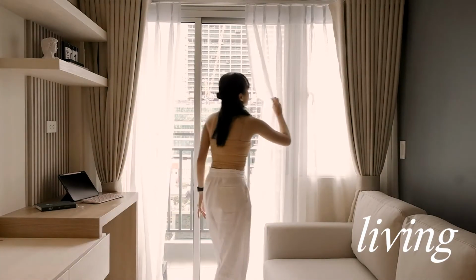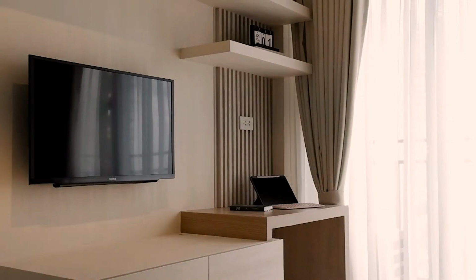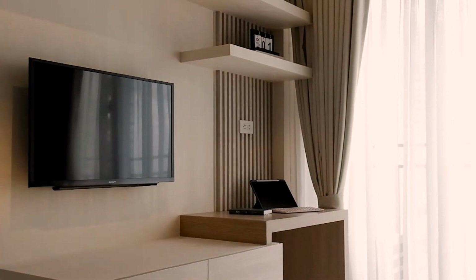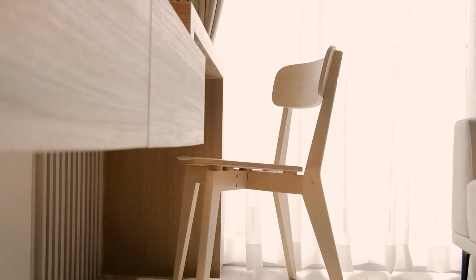The living room features a cream 3-seater leatherette sofa to contrast the dark gray accent wall behind it. We also have a media console merged with a small work area which is strategically placed next to a natural light source.